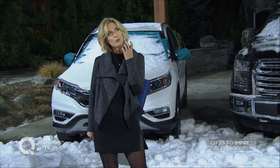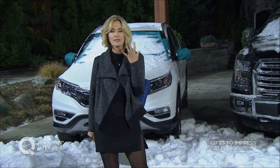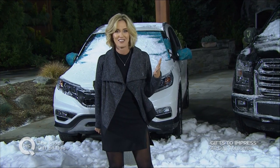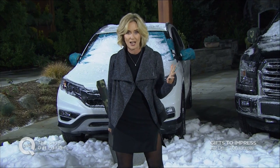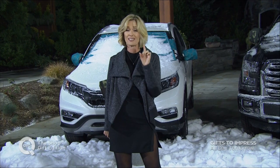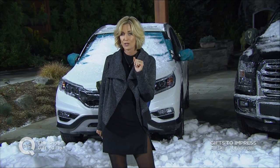Also on the way in the show, I've been racking my brain about what is that one gift that all the kids want for the holidays. There's always that big thing, right? We have it. We found it at a fraction of the price. This one is great for the gamers, but mom and dad alike at a fantastic price. It's a one-day-only price towards the end of the show.